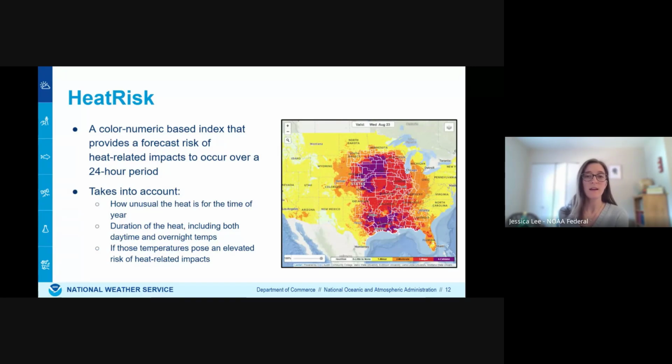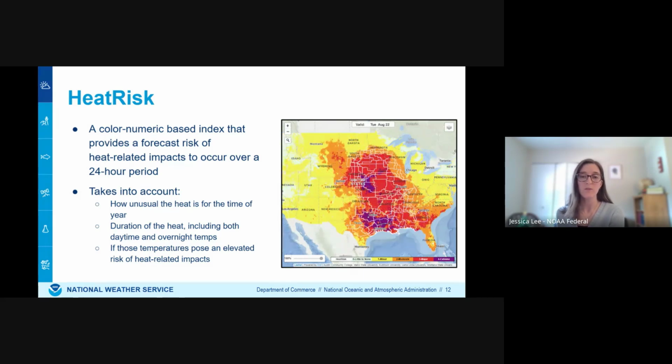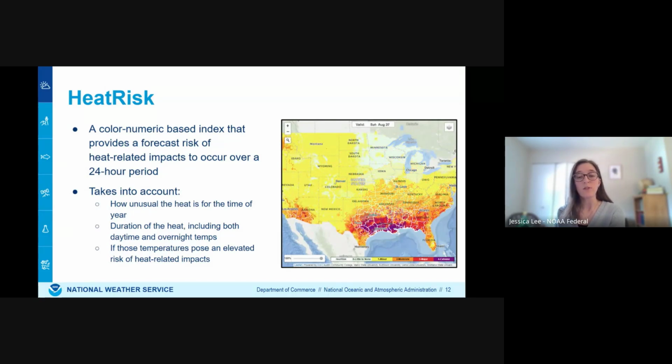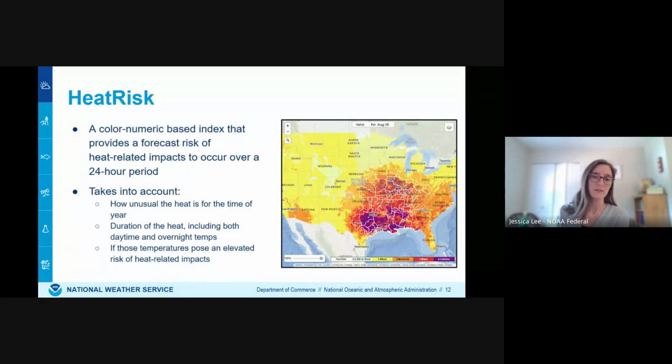Finally, we have heat risk, a color numeric-based index that provides a forecast risk of heat health impacts to occur over each 24-hour period in our 7-day forecast. It takes into account how unusually above normal the temperatures are for the time of year for a specific location. It takes into account also the duration of the unusual heat, including if there's any overnight relief, and if those temperatures are at high enough levels to pose an elevated risk for heat complications to occur based on our CDC heat health thresholds.